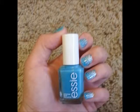If I have nail of the day pics from Instagram wearing these, I will insert them right here. If I don't, I'm sorry. Okay, so that's it for my favorites, and now on to the unfavorites.